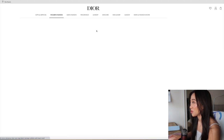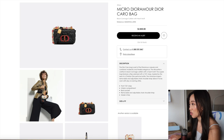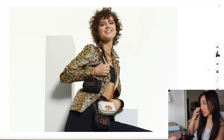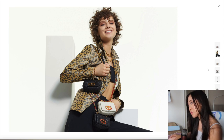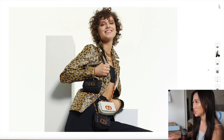Oh, I did try this on, but I tried it on in the white. This one is the black one. If you look at the model right here, this is the one that I tried on. Again, I'm just not a huge fan of the gold and red. I think it's a little too novelty for me, but I do think this is really, really cute. Very cute. Ooh, and I really like her makeup too. What eyeshadow is she wearing?